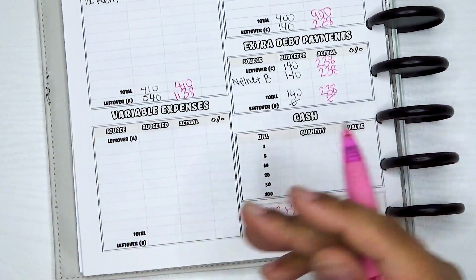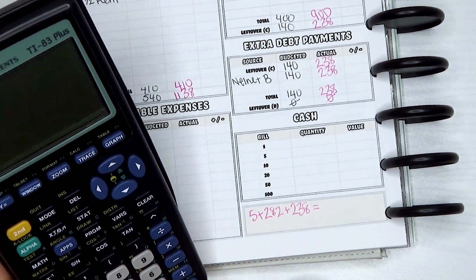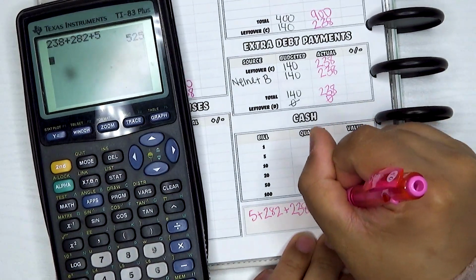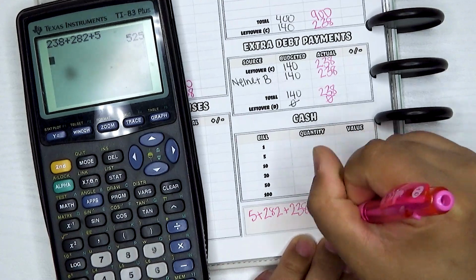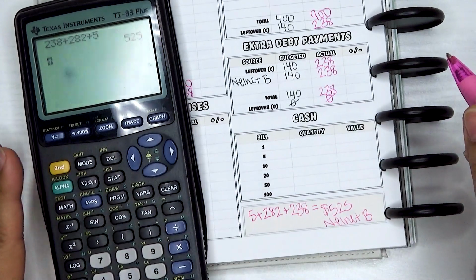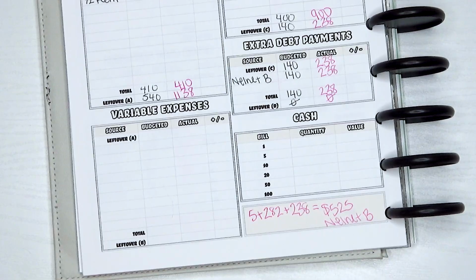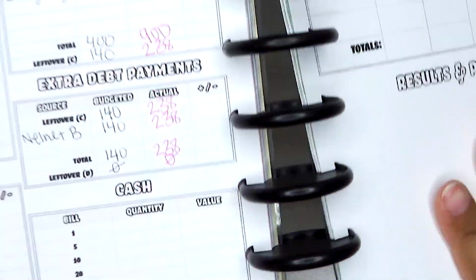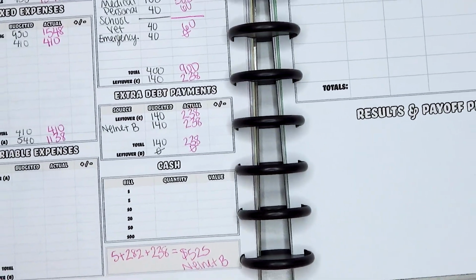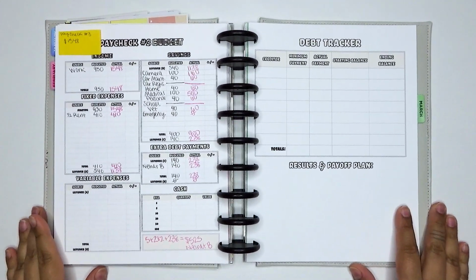So I'm just gonna notate here. So I have 238 plus 282 plus 525. Good number. So I'm going to put 525 towards my Nelnet B in my debt payoff video. I will definitely be making it a pay debt with me video, but having that number up front is going to make the video go a lot smoother for me. So that'll be coming up pretty soon.